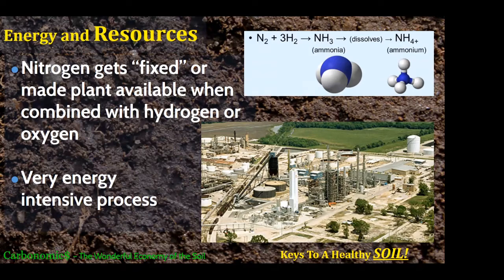So they figured out how to do it prior to World War II. They used it extensively during World War II to make bomb-making materials. When the war was over, we had all these dual-use factories. We didn't necessarily need bombs anymore, so they started making commercial fertilizer. So yes, you can buy nitrogen, but the amount of energy that it takes to pull that nitrogen molecule apart and make it in a form that your plant can use takes a lot of energy.